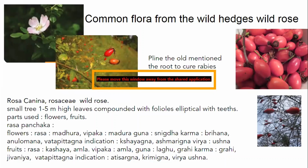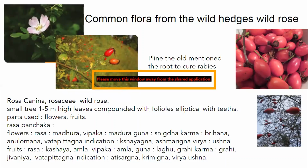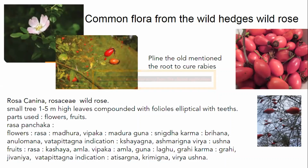So we have different parts we are using. First is the flowers, very delicate flowers, and the fruits. So the fruits you can see there, it's very famous. I'm not sure there is an equivalent actually in English. Traditionally, we harvest those fruits nowadays. So that picture on the right side is taken yesterday actually from the wild area. So after the frost, we collect the fruits, and either we eat it as it is, or we make jam out of it.